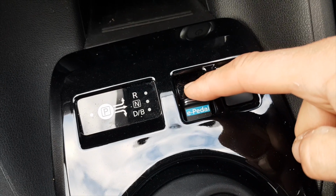Speaking of the brake, in this particular car, what Nissan have done is gone very, very aggressive as an option on the regenerative braking. There's a switch down here, Nissan call it the E-pedal. You activate that, and the moment you lift off the pedal going down a road at speed, the car starts to decelerate pretty aggressively. You feel it, you notice it. It's a very different experience to one that you might be used to.